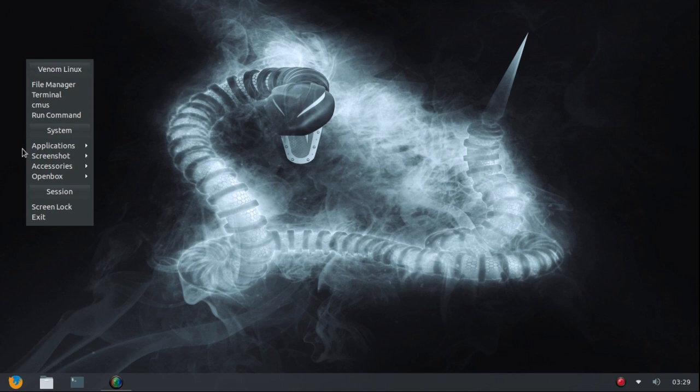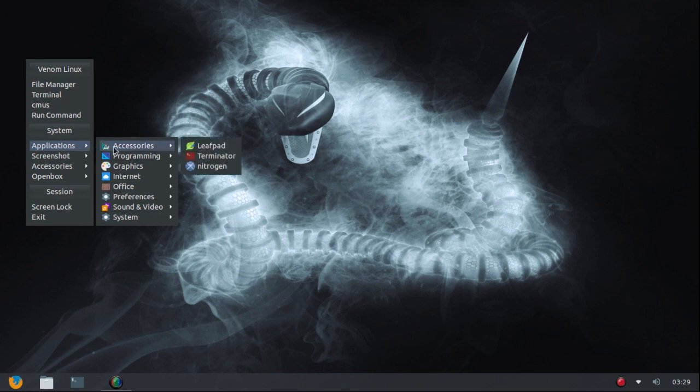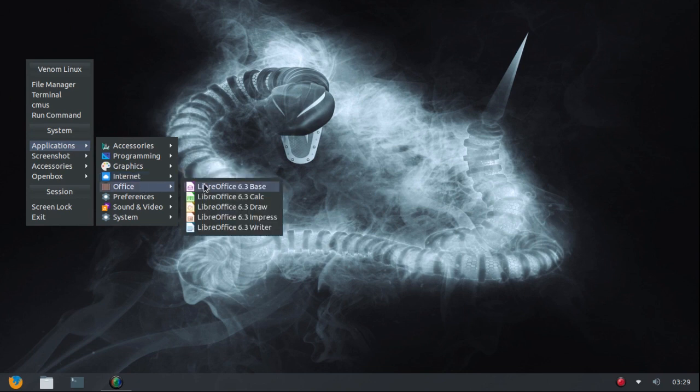the menu and I'll show you what comes out of the box when you install the LXDE ISO. You get LeafPad, that's the only accessory. You get all these Qt5 items here. Graphics, you get the image viewer, which is GPicView. Internet, you get Firefox, HexChat, and Transmission. All of those were included. You get the full LibreOffice suite.